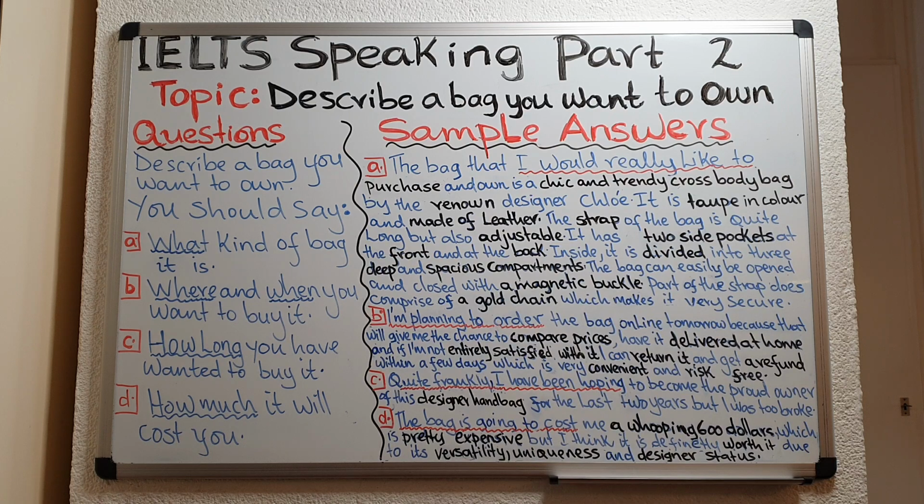Describe a bag you want to own. You should say A, what kind of bag it is. B, where and when you want to buy it. C, how long you have wanted to buy it. And D, how much it will cost you. Now when you receive your cue card, read the question and underline the keyword in each question. That is going to help to ensure that you do not go off topic and that you answer the question in details. Let's begin with A.